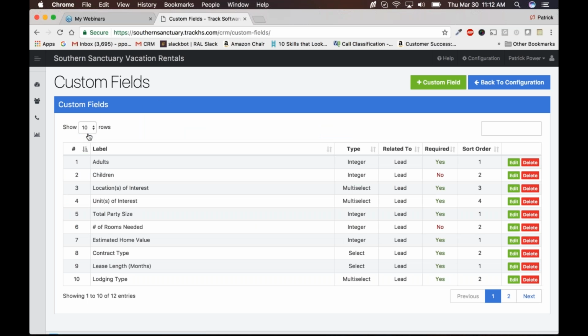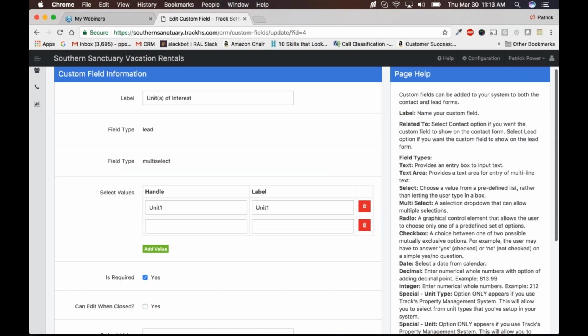Custom fields, this is a big one that I'd like everybody to know about in regards to making sure it's as up to date as possible. When you're in here, the biggest thing that's going to be changing is your unit of interest. Your unit of interest is going to be things that change, especially in the VR industry. The VR industry has new units come on and off program all the time. And so you'll see here I have a very small unit list, but as you have units come on and off program, feel free to put it.